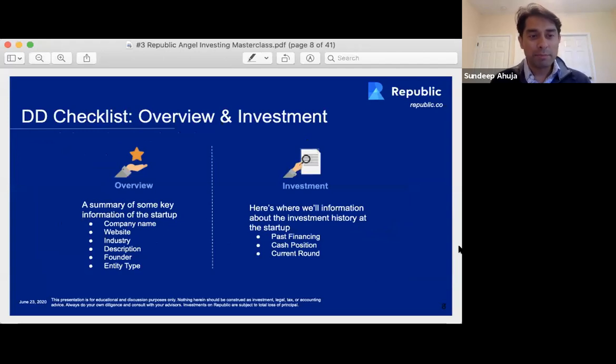A couple of the basic pieces of information you'll want: what's the company name, website, what industry are they in, what's the description, who are the founders, and then what's the entity type. Most companies tend to be Delaware C Corps, but that can vary. And then you'll also want to start looking at the investment itself. What's the financing history? Who's invested before you? What terms did they invest at? What's their current cash position?